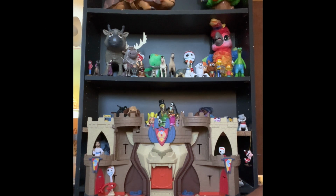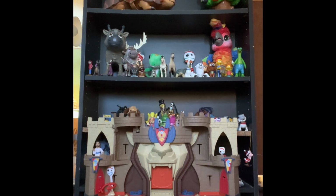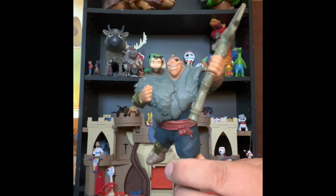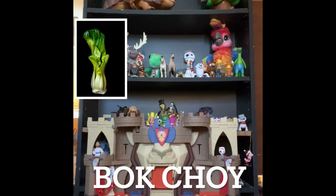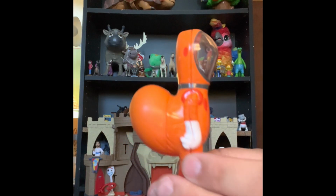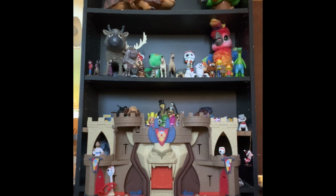So, going into our next set of bags, we have, looks like Robin from Teen Titans. He kind of spins around somehow. These 2 that I never remember their names from Raya and the Last Dragon. It's like Bok Choy comes to mind, but I'm not sure. Bok Choy? I have no idea what that is. It looks like a squirrel costume. Maybe it's from Sandy for SpongeBob or something.